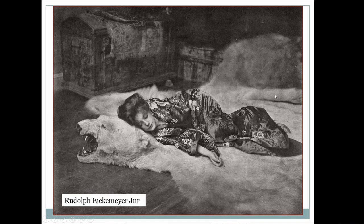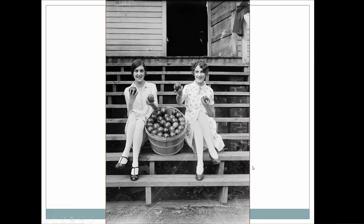And then that light and interaction of the model's soft face, the contrast with the harsh, aggressive look of the dead bear. So here we've got contrasts which actually do work in the image.